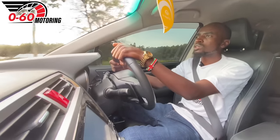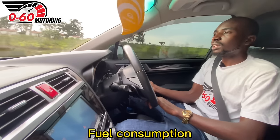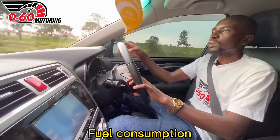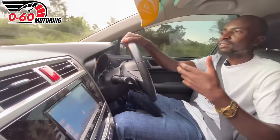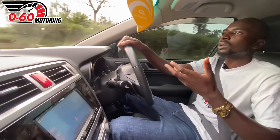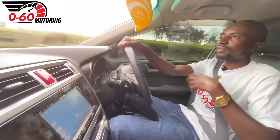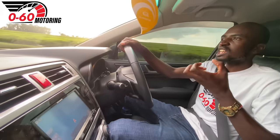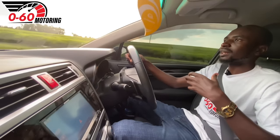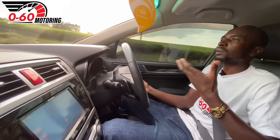Now, speaking of fuel consumption, let me tell you the fuel consumption of this car. The average fuel figure of this car will be around 9.5 to 10.5 kilometers per liter. Of course, it boils down to the driving behavior of the person behind the wheel. But for a person like me, sometimes I can record figures lower than even 9.5 kilometers per liter. Basically, it's because I spend more time in sports mode, and I have a lead foot, let me put it that way.